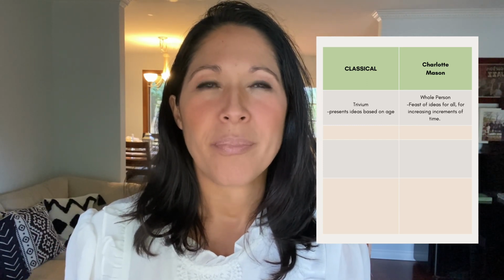So there's a difference in what you are giving to your child to look at, to read, to learn, to know, as opposed to in the classical model, you're only giving them what you believe they are able to take in, whereas Charlotte Mason is saying, give it all to them and they'll take from it what they should take for that age range.